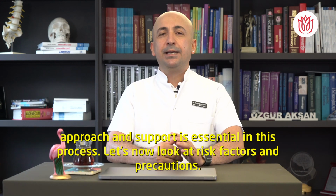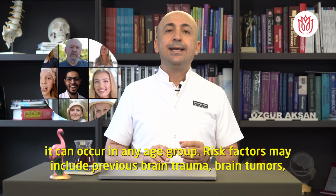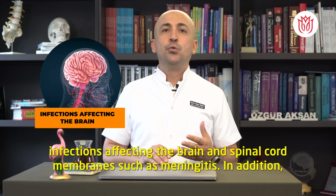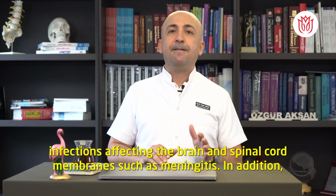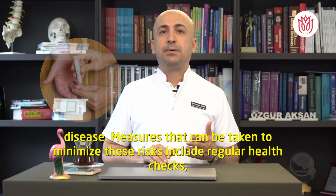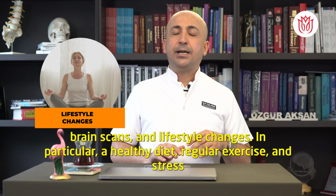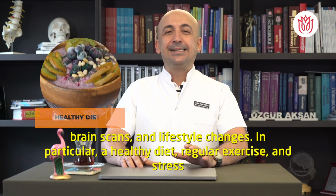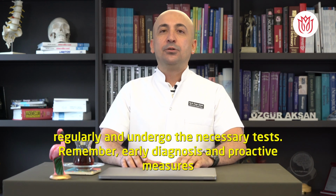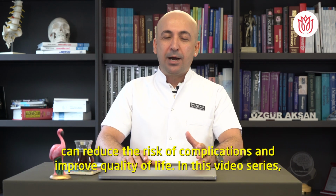Let's now look at risk factors and precautions. Although normal pressure hydrocephalus is more common in people over the age of 60, it can occur in any age group. Risk factors may include previous brain trauma, brain tumors, infections affecting the brain and spinal cord membranes, such as meningitis. In addition, chronic diseases, especially high blood pressure and diabetes, can increase the risk of this disease. Measures that can be taken to minimize these risks include regular health checks, brain scans, and lifestyle changes. In particular, a healthy diet, regular exercise, and stress management can reduce the risk. If you have risk factors, it is important to see your doctor regularly and undergo the necessary tests. Remember, early diagnosis and proactive measures can reduce the risk of complications and improve quality of life.